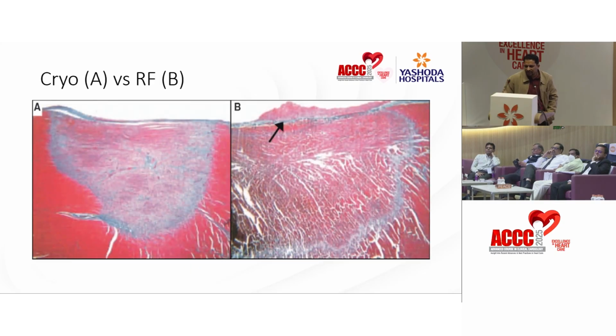So compared to RF ablation, where you get a very irregular kind of a lesion, with cryoablation the lesion is quite homogeneous and no scar tissue beyond the margins of the lesion. The lesion is quite well demarcated compared to the normal myocardium.